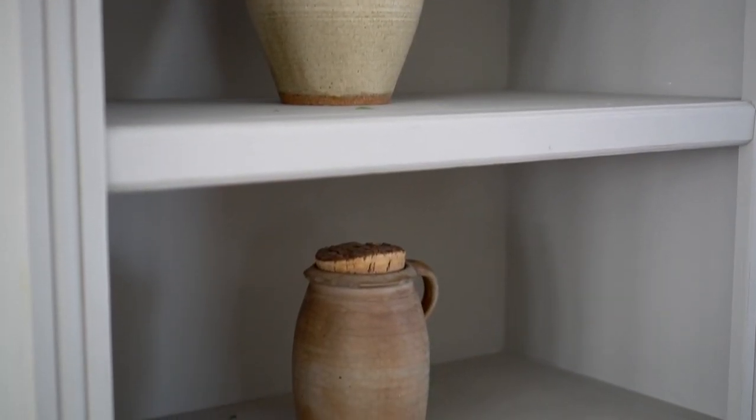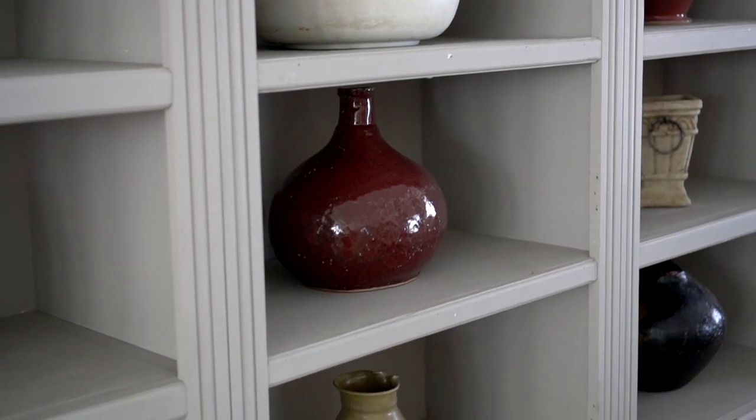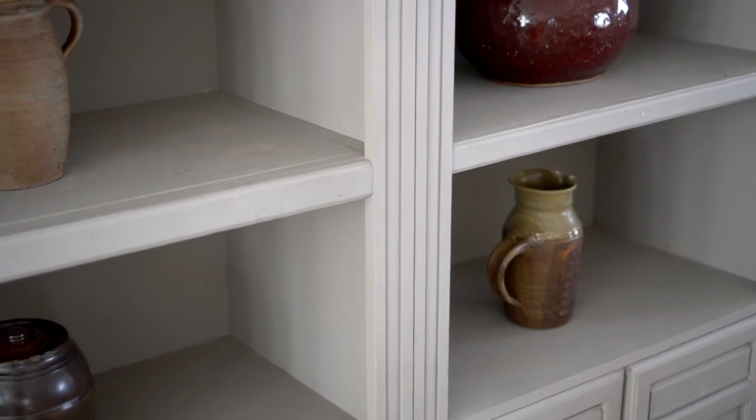I even did a DIY vase, and I'll link to a blog post I did on that. This one was a Hobby Lobby vase, and I used plaster to give it that aged look. So I try to not pay very much. I try to find the ones that are a great deal and full of character. So that's the story on the pottery. I don't make it, but I definitely keep my eye out for it.